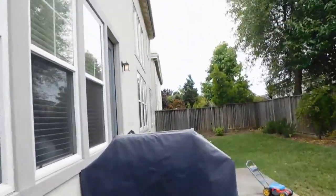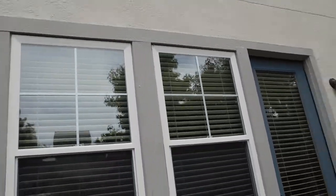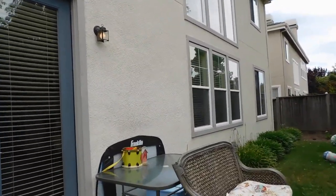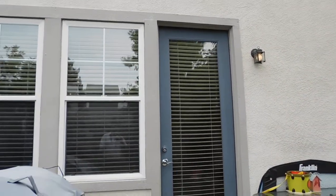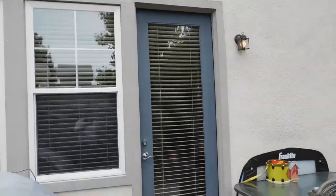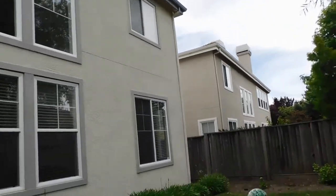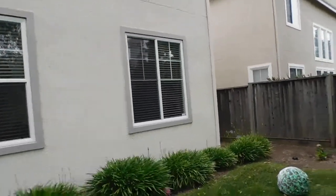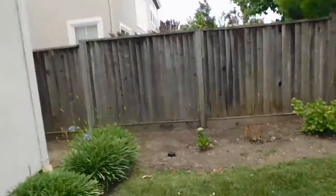All right, and on the back, 16 windows and an 8-foot single light door. Okay, so all the windows are trimmed. Then the foundation is painted down to the ground, so we'll copy that.